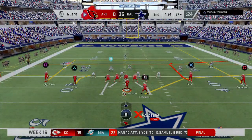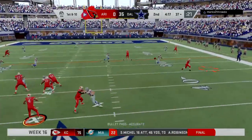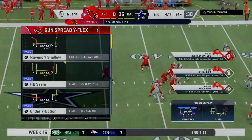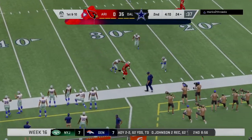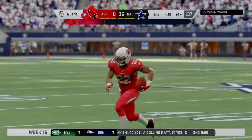So how about that for a chain mover? They're all the way down inside the 40 now for 1st and 10. A shotgun snap for Watson. That's caught. It's Coleman. And brought down, but not before they're inside the 25. 12 yards the pickup. Good enough for an Arizona first. Looked like a pretty good, safe play right there. No, he's had trouble with the interceptions in this game there. Hits his guy out in the flat.